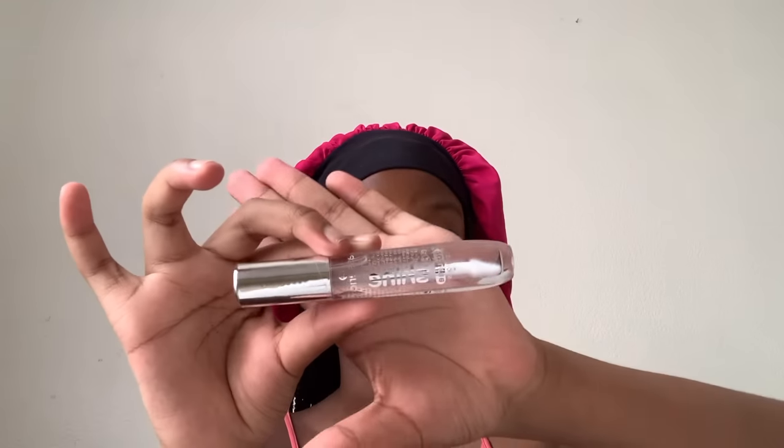Last thing I got from Dis-Chem was this Essence gloss. These are really hard to find, guys. People are really, really buying these a lot. That is all I got.